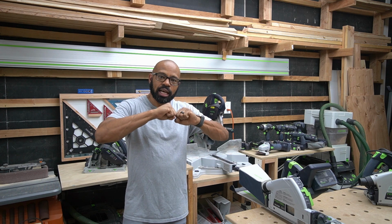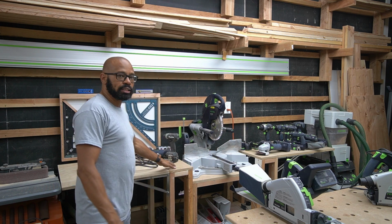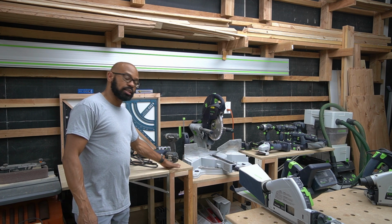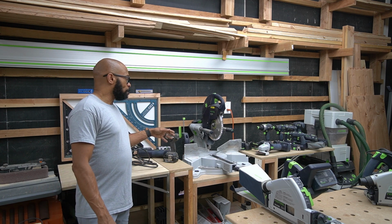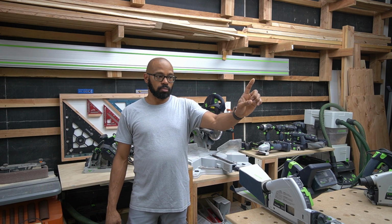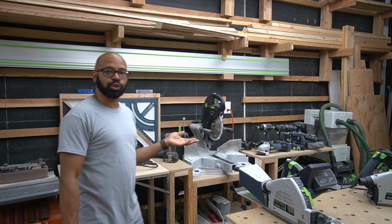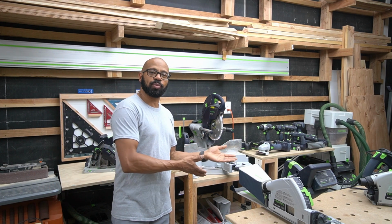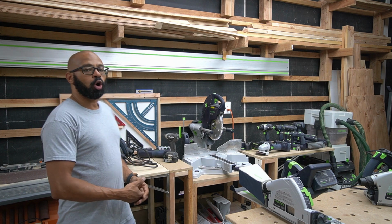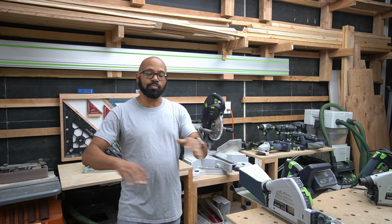Sometimes my mind gets pulled in multiple directions. I could easily add some T-track to this to get me repeatable cuts and a fence, but it's still a more limited range than the Kapex 60 on the opposite side on the Kapex stand. And as a result, I'm like, okay, do I want to spend money buying T-track to flesh this out, or would I rather wait, save a little bit more money and get the Kapex stand and then move on from there?